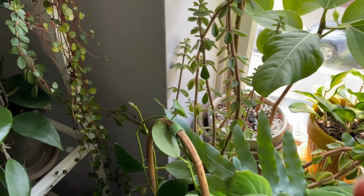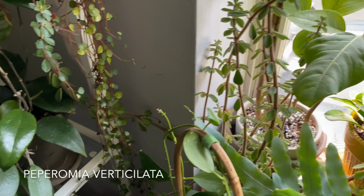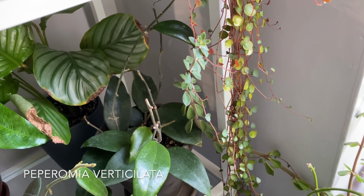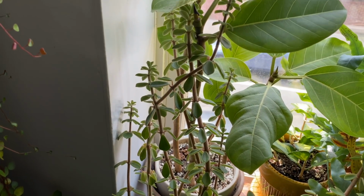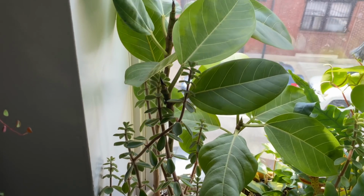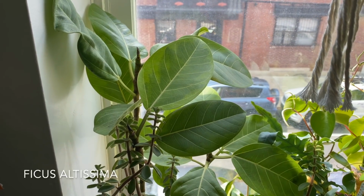Inside the window is a Peperomia verticillata that's really traveled quite a bit. You might have seen it kind of hanging out next to my Hoya Kaoyai over here because it's really worked its way around. But a very great Peperomia for really bright light. And a Ficus altissima.